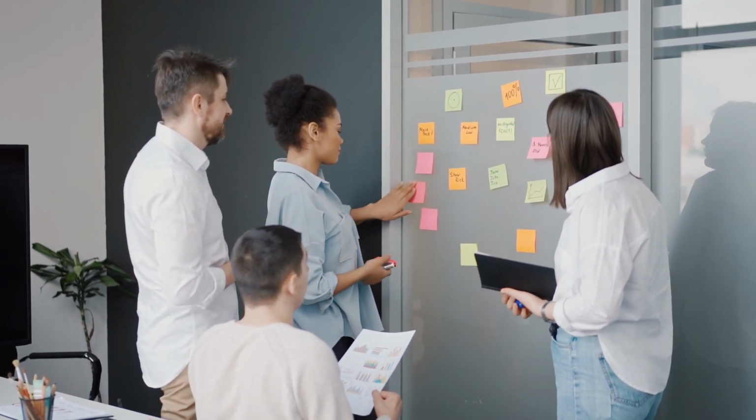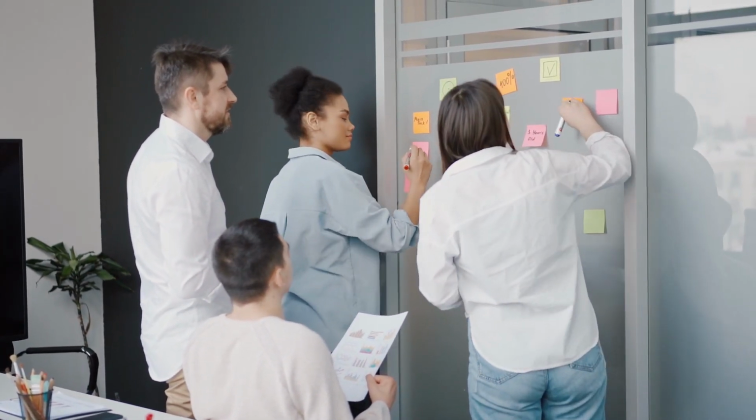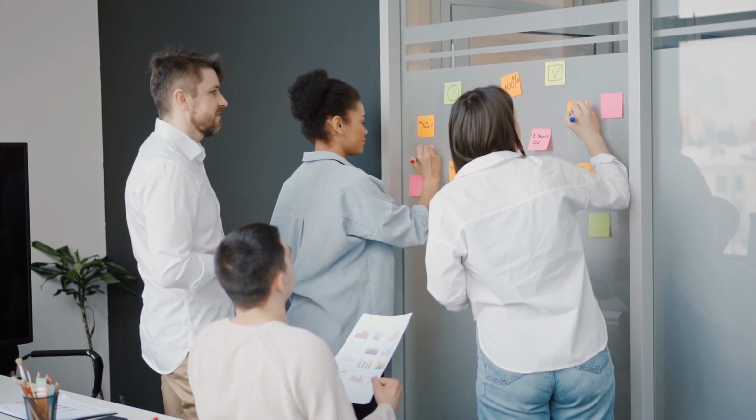Step number two is creating your product. Now that you've chosen what you wanted to sell to people as a digital product, we're going to go and create this product. Well, how do we do that? Don't worry, this doesn't need to be complicated. Here are some easy, simple ways to start creating a digital product.